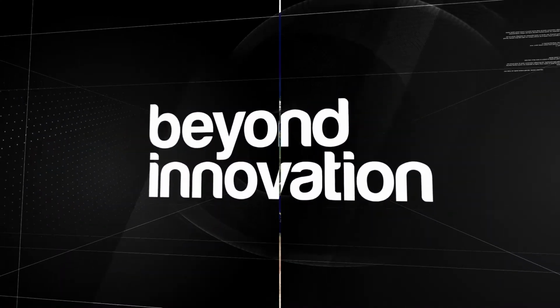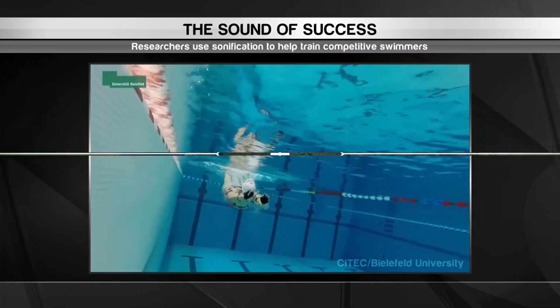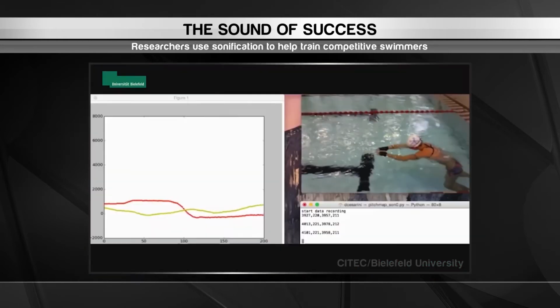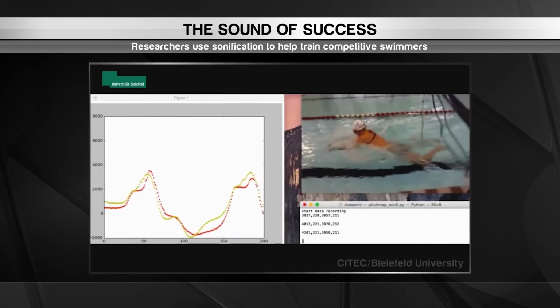Finally, we find ourselves in Germany for a swimming lesson you've never heard of before. It involves using sound to improve a competitive swimmer's training regime. Researchers at Bielefeld University are using sonification to expand underwater perception.